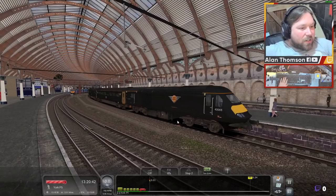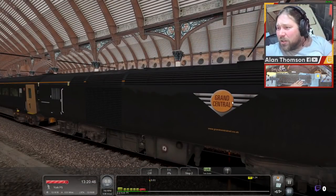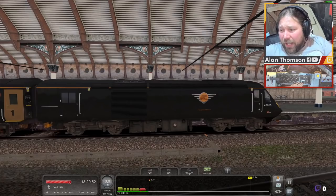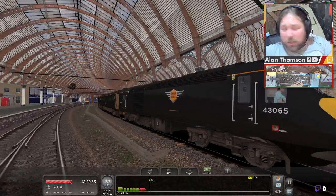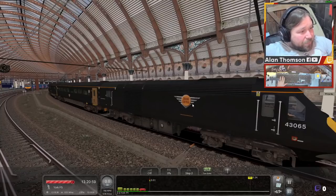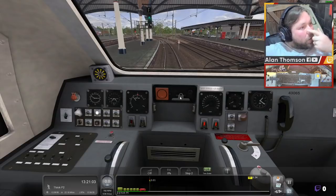And the livery of Grand Central, not massive on their logo. It looks a bit Microsoft Publisher-y for me, from the 90s. Those of you that grew up in the 90s using things like Microsoft Publisher and that sort of jazz for logos and things, it's kind of what it looks like. But I like the rest of it. I like the orange as well on the 180s.